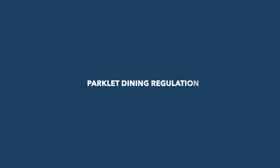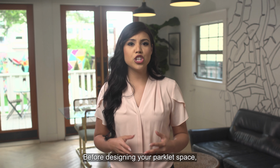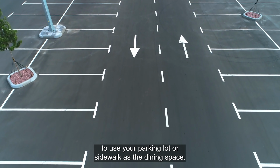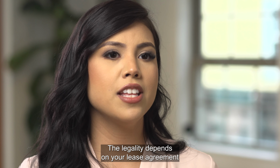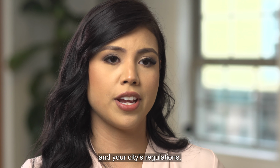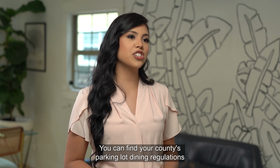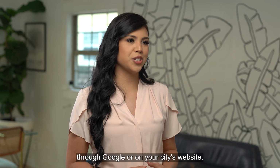Parklet dining regulation. Before designing your parklet space, you must check that you're legally allowed to use your parking lot or sidewalk as a dining space. The legality depends on your lease agreement and your city's regulations. You can find your county's parking lot dining regulations through Google or on your city's website.